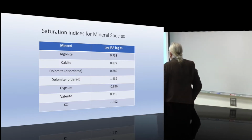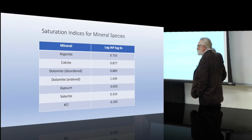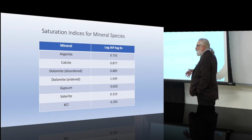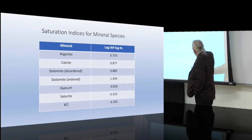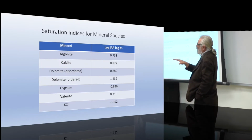Okay, this just shows you, I run speciation programs. Because of this carbonate, we exceed the Ksp of a number of mineral species. So we have precipitation going on in our system, but we also can have dissolution under certain conditions. Gypsum and potassium chloride are too soluble to precipitate in our system, but many of these other minerals precipitate out. So that's the important thing about carbonate chemistry.